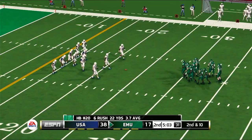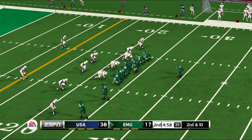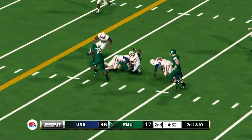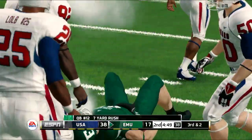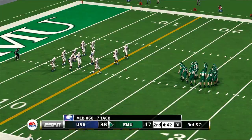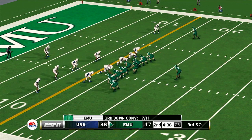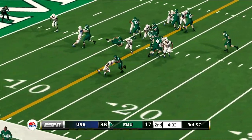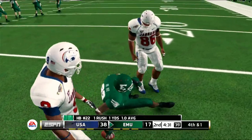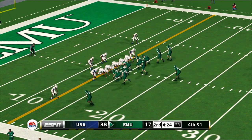From the 23-yard line, second down. They make the stop at about the 15-yard line. And this is the 10th play of the drive. And he makes it out to about the 14-yard line. That was some sure tackling to make sure he didn't pick up the first down. So it's fourth down, and the offense is still on the field. They're crowding that line of scrimmage.